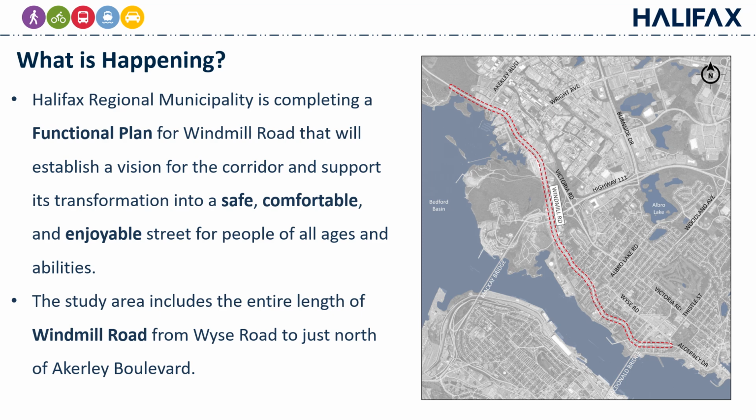The study area for this project includes the entire length of Windmill Road, from Wise Road, shown towards the bottom of the map, to just north of Ackerley Boulevard, where it transitions to Trunk 7, also known as Magazine Hill.